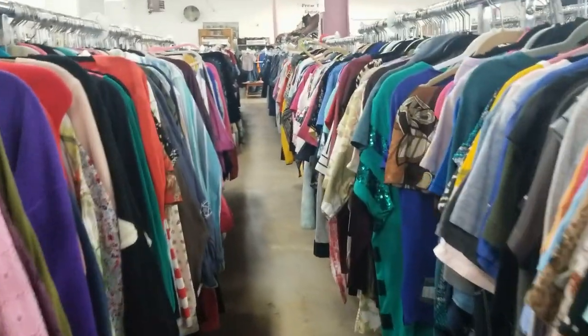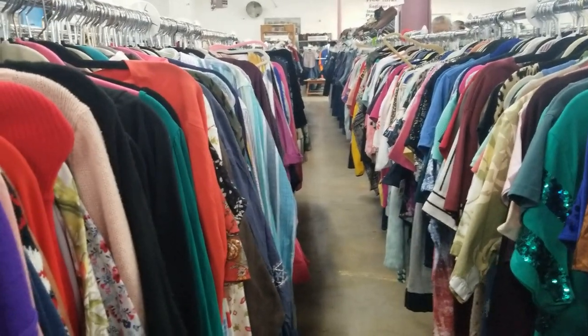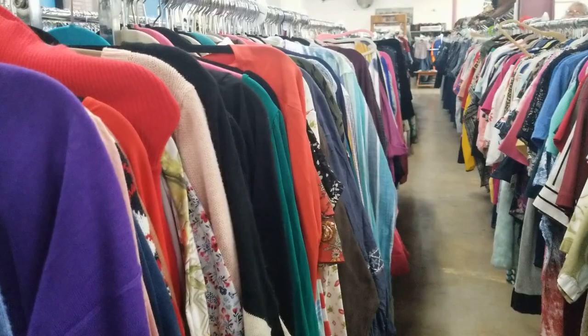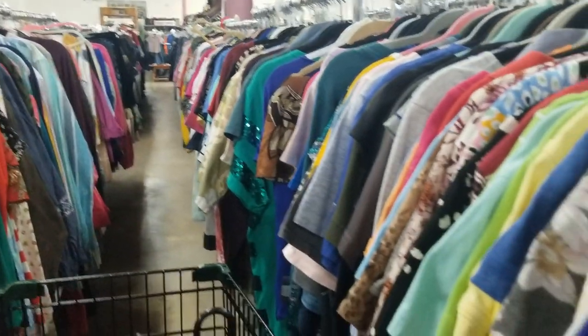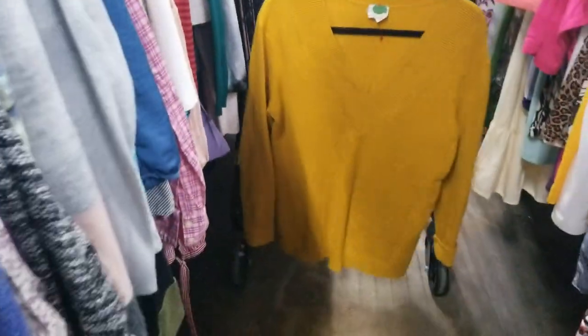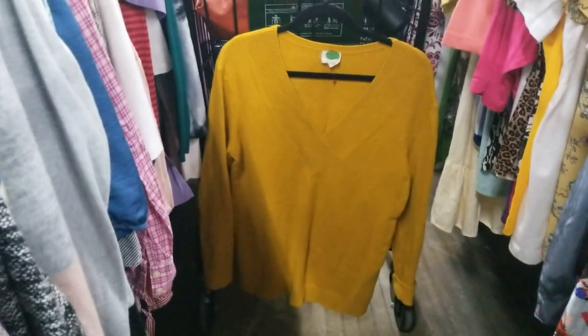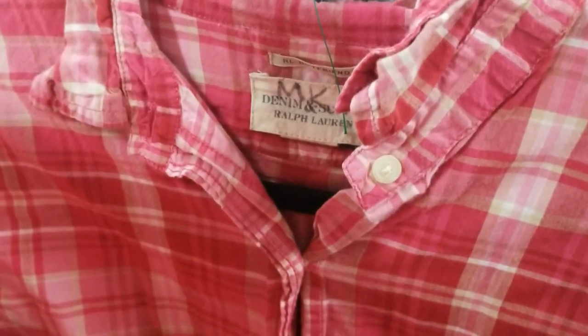Let's take a quick spin through the top section here at this thrift store. Tops were $4, which is less than my Goodwill. At Goodwill, they're $6. And I did pull this piece. Do you recognize that tag? That is Anthropologie brand. And this was a size small, a great mustard color. I put it in my cart, but I did pass because it had too much wash wear.